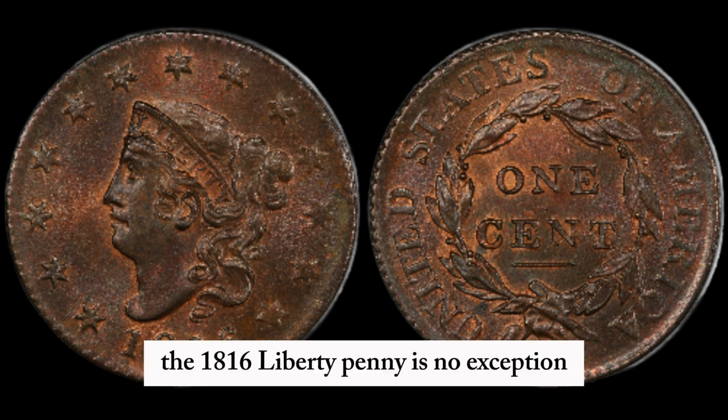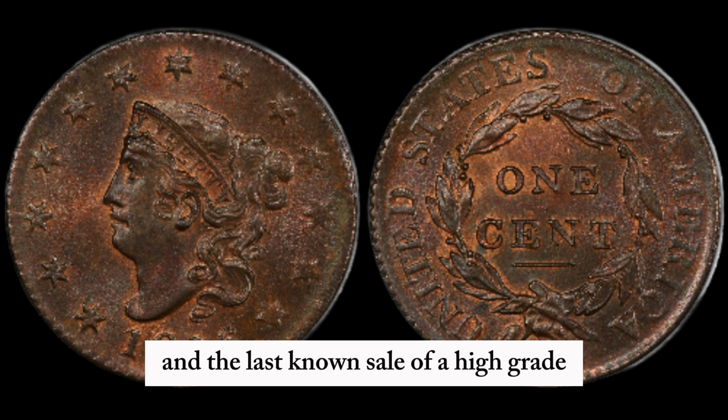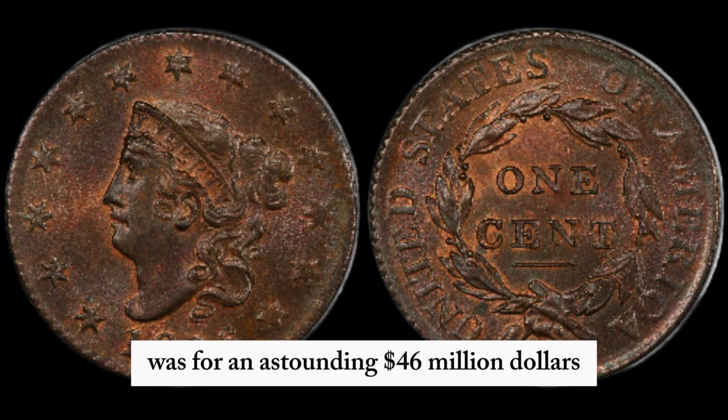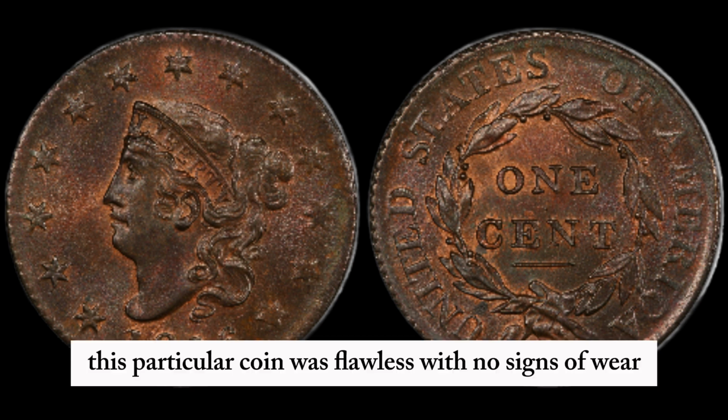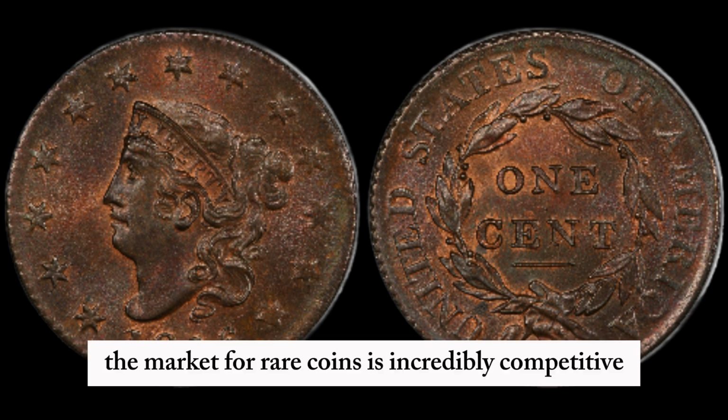The 1816 Liberty penny is no exception. In recent auctions, similar rare pennies have sold for millions, and the last known sale of a high-grade 1816 Liberty penny was for an astounding $46 million. This particular coin was flawless, with no signs of wear, and it set the record for the most expensive penny ever sold.